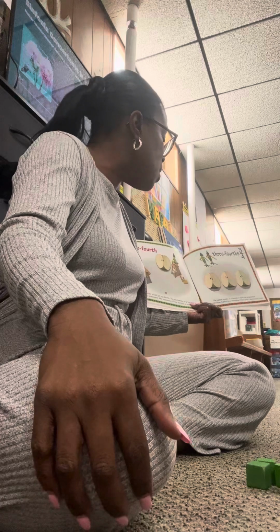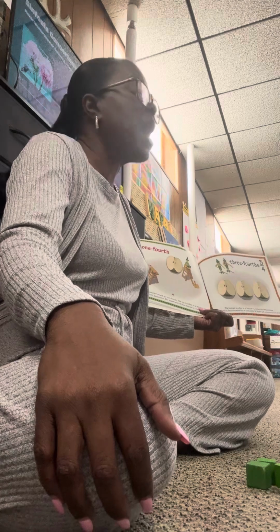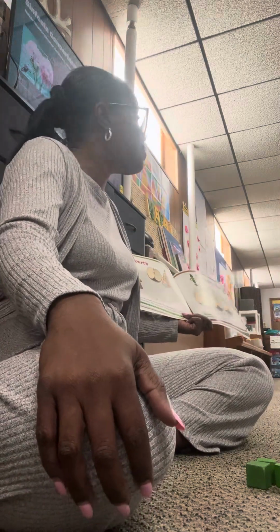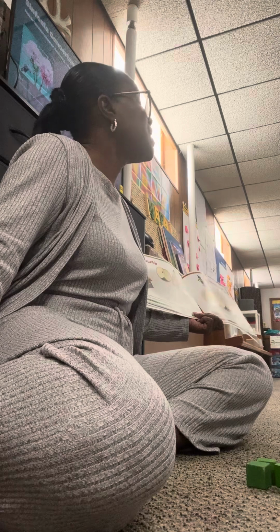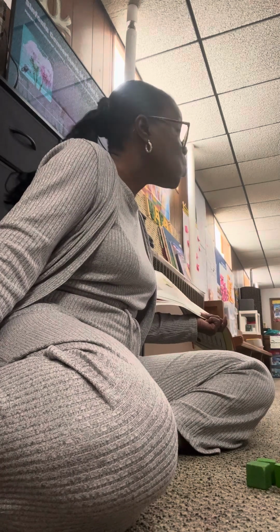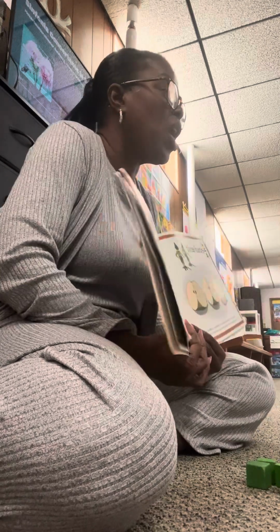The bottom number of the fraction is called the denominator. Can you say denominator? Denominator. The bottom number of a fraction is called what? Denominator. The denominator. What is the top number of the fraction called? No, it's called the numerator. Now, what is the bottom number called?